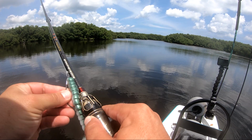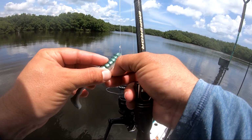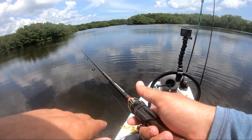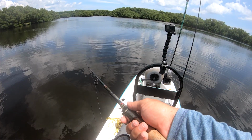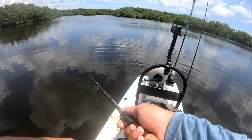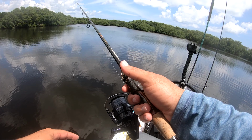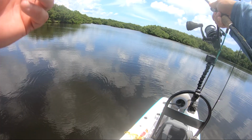This is a Biospawn ExtraSwim. It's also a catch kill bait. Just a nice paddle tail. Oh, there's a tarpon right there. This might seal the deal. Looks just like a finger mullet. There's so many mullets swimming around right now. Here. I mean, that is a perfect finger mullet presentation.